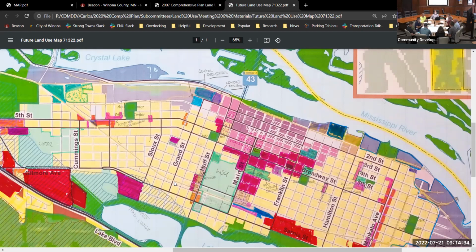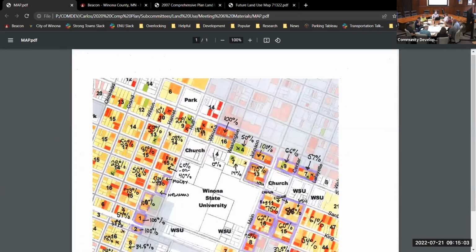On that note, we did talk about the two blocks surrounding WSU and looking at that for potential rezoning. So what I did is I took a look at the potential density numbers in that area. If you guys can share a little bit, that'd be great. So, Luca, do you have this up there? Okay, great.